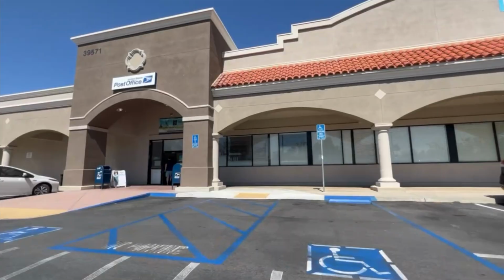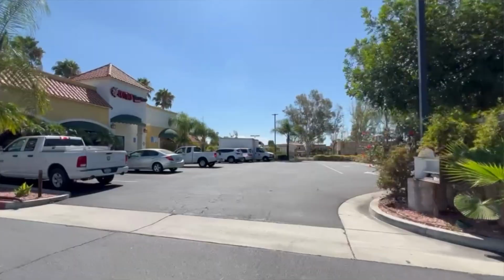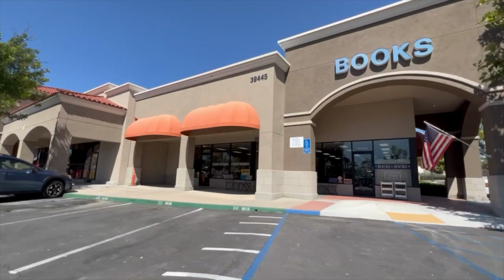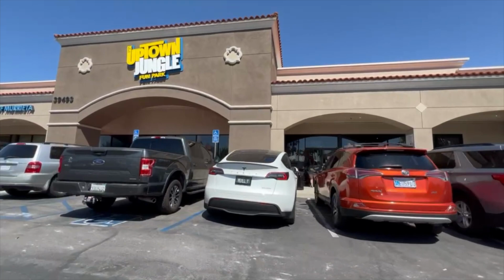Further down Los Alamos is a shopping center where the main post office is located. There's a bunch of different stuff in this shopping center as well. Lots of places to eat, several specialty stores. A place we've visited several times in this center is Uptown Jungle Fun Park, where kids can run around inside, rock climb, jump on a big trampoline. You can have birthday parties there. It's a cool place for younger kids.